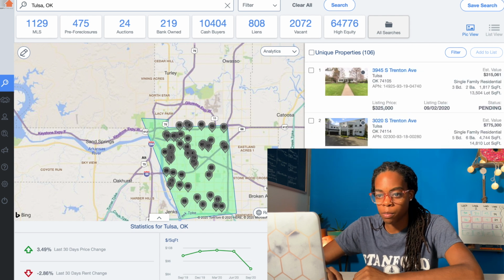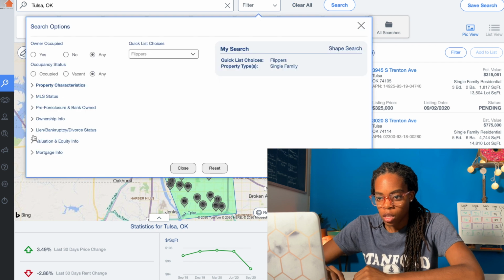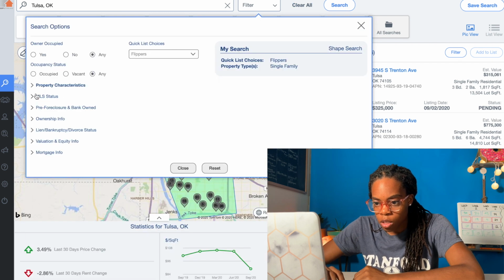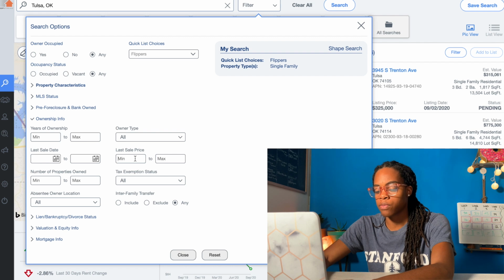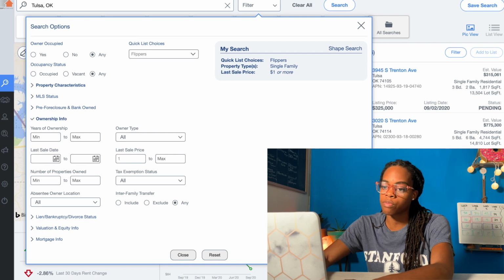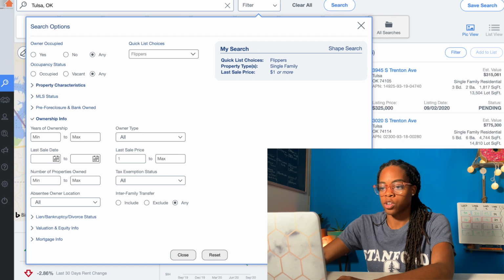And I do want to have a minimum price point. Let's see, how do I do that? Ownership info, last sale price. So I want to have a minimum price point of, let's see, one of my properties is for sale for $155 and the other one is for sale for $220. So we're going to say a minimum price point of, let's call it $130.